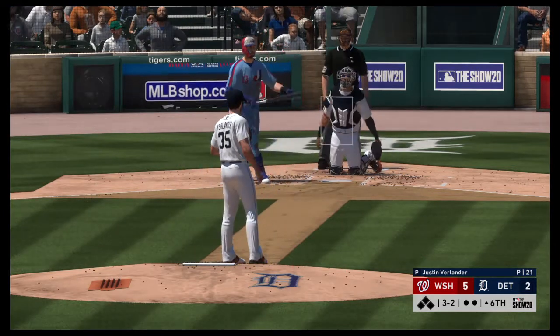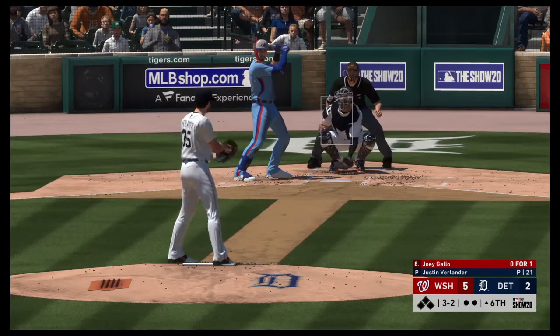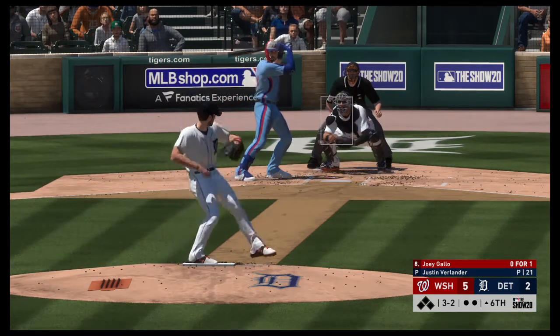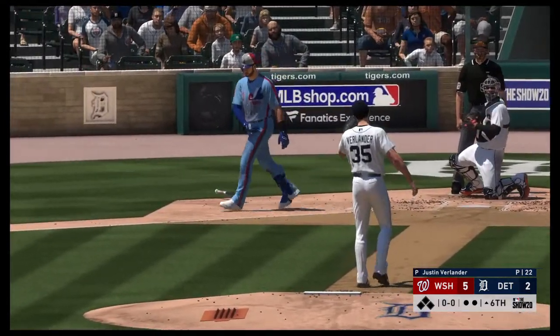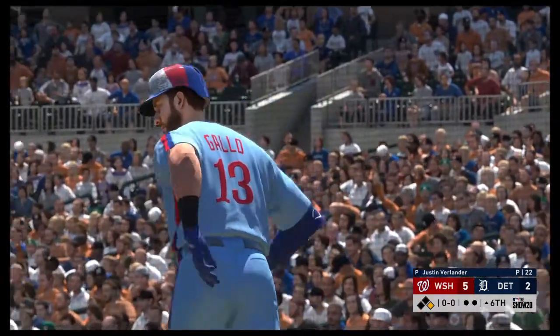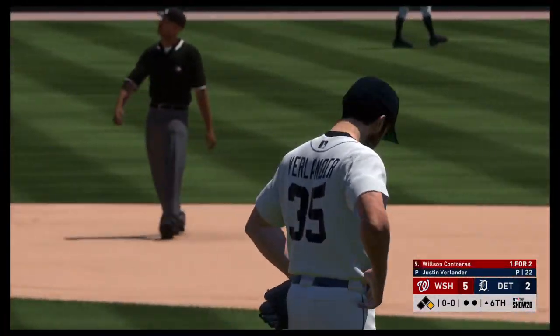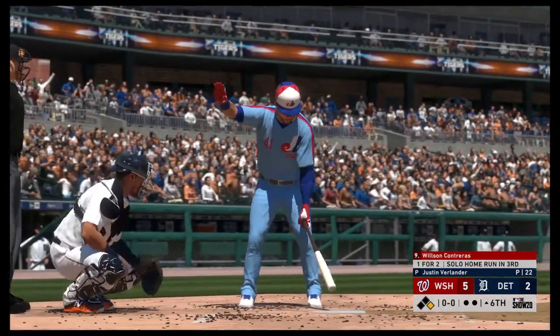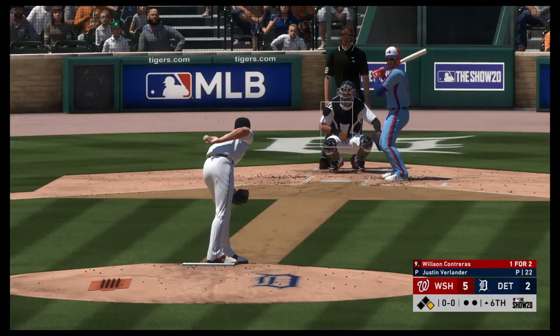And he fouls this one off. Tough pitch to lay off, but he did, and it's ball 4, so the leadoff hitter's aboard to start the 6th. The catcher, number 41, Wilson. So a runner at first now with nobody out, and Wilson Contreras digs in at the plate.